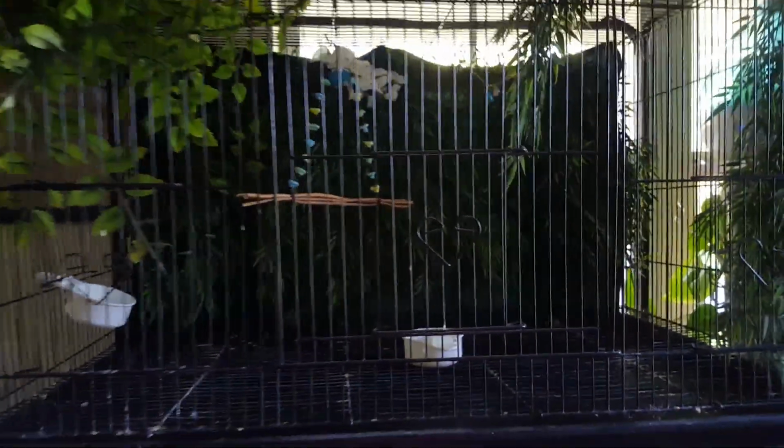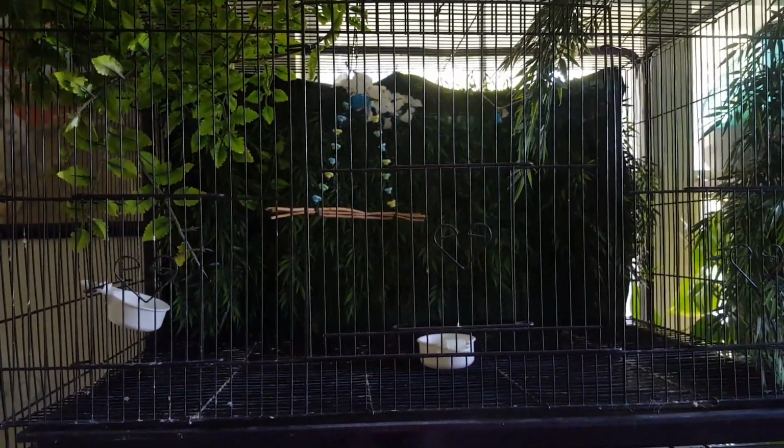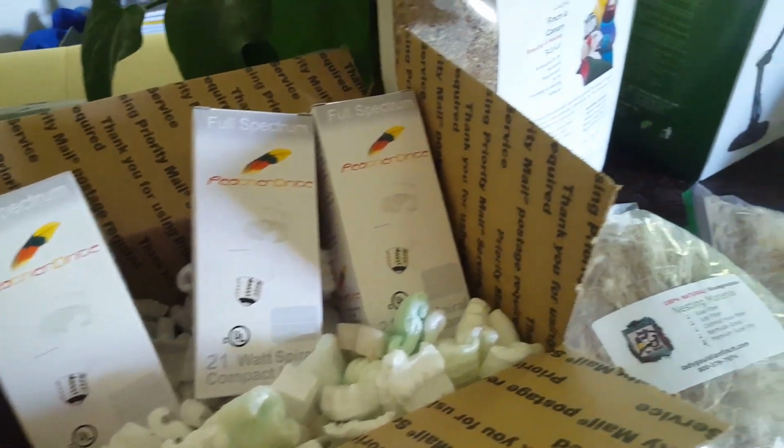Alright, so I'm going to get all the stuff out, and then we're going to see what we're going to set up, and then I'm going to start setting it up so we can move them in here. And there we go. There's all the good stuff.